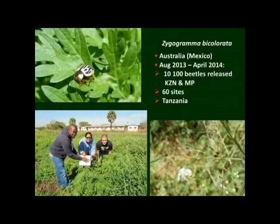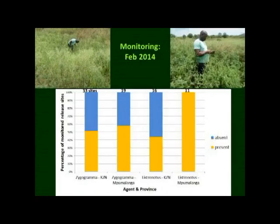The leaf-feeding beetle Zygogramma is the second agent that was approved for release in 2013. It defoliates the plants, so both the larval stage and the adults can completely defoliate the plants. Over 10,000 beetles have been reared and released in KZN and Mpumalanga at 60 different sites in the first summer of releases. And this agent has also been provided to Tanzania. Several thousand have been provided there for release.